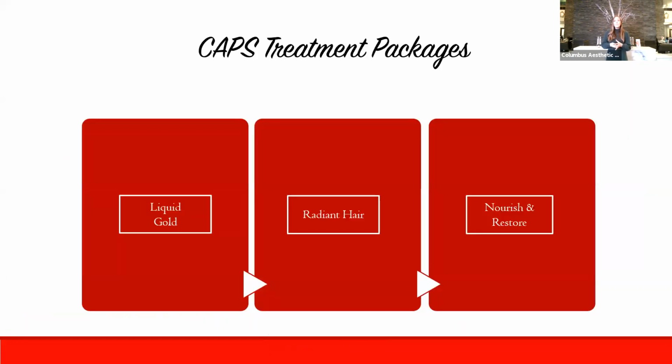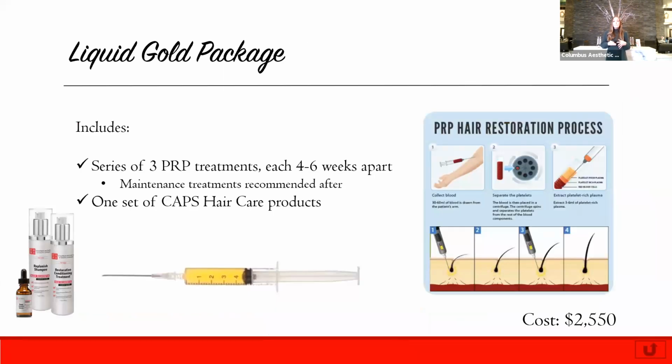So that brings us to a couple of treatment packages that we now offer here at CAPS. Our first package is the liquid gold package. This is if you want to just focus just on PRP. So we recommend a series of 3 PRP treatments, 4 to 6 weeks apart. We then will transition you into a maintenance program. That maintenance program starts at 1 treatment quarterly, so every 3 months.